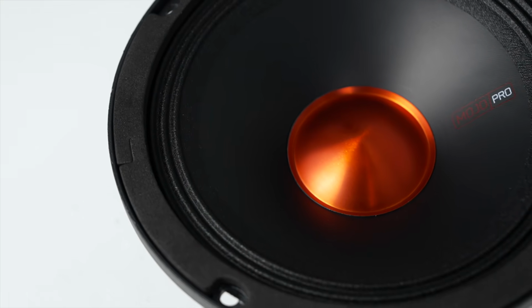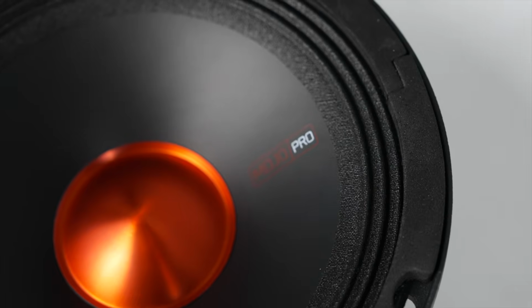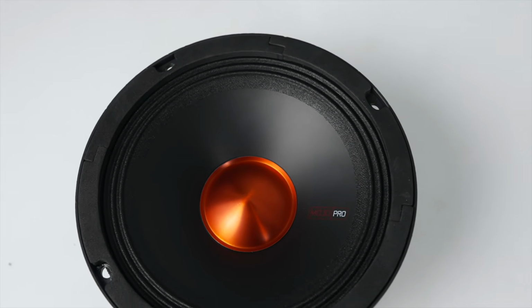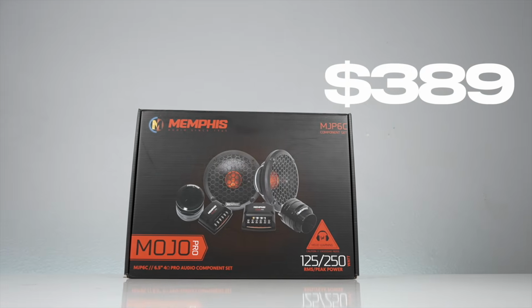People are blown away by the combination of clarity and sheer volume these speakers deliver. Now, Shane even told me that out of all the component speakers he reps, including big names like JL Audio, these are his best selling set. And here's a story worth mentioning. One of the shops he works with had a customer running a set of Focal K2Ps, which retail for over $1,000. Now that customer swapped them out for these Memphis Mojos and actually preferred the sound of the Mojos. I know that's a bold statement, but that definitely says something about the performance you're getting here. As far as price goes, these are currently $389 as of this recording. Though keep in mind that can change over time.